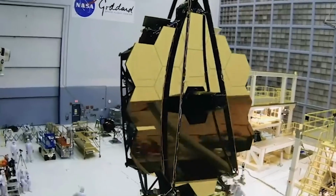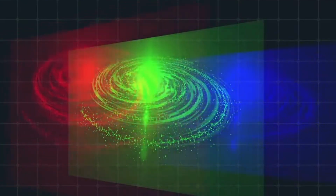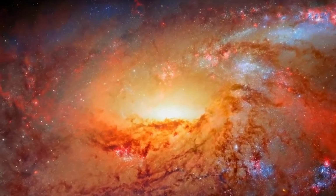Moreover, the infrared nature of exoplanets has been studied vaguely by other telescopes, but with the James Webb Space Telescope at hand, the level of detail in the findings has increased by a large magnitude.